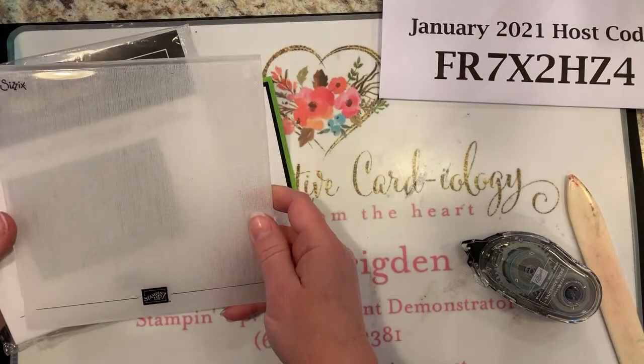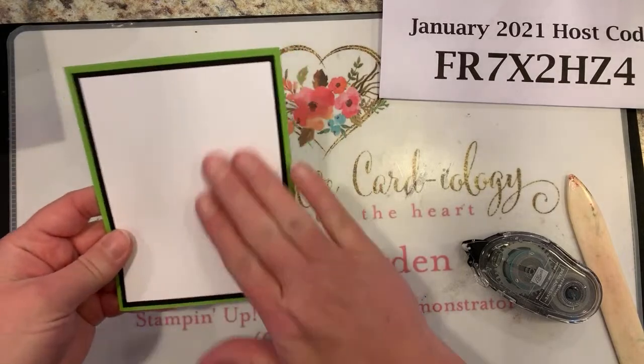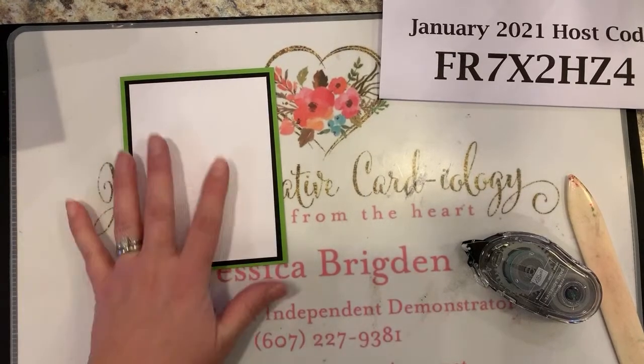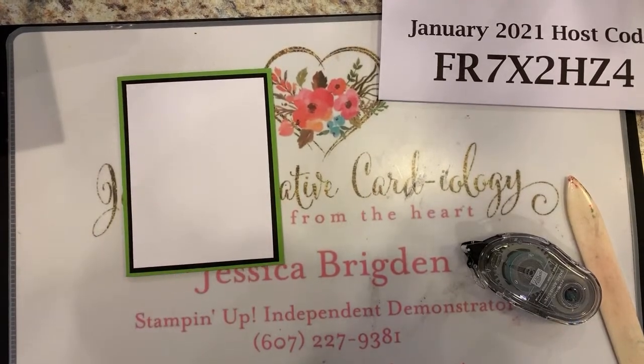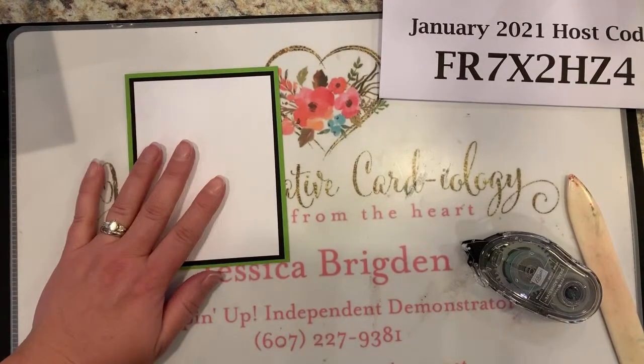Sometimes with these I kind of resist a little bit, but I do like having just a little bit of texture on there, especially if you've got, in this case, a lot of white space. So Carolyn's asking, yes, this is the Subtles embossing folder.